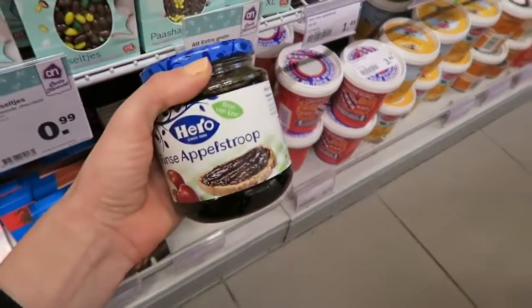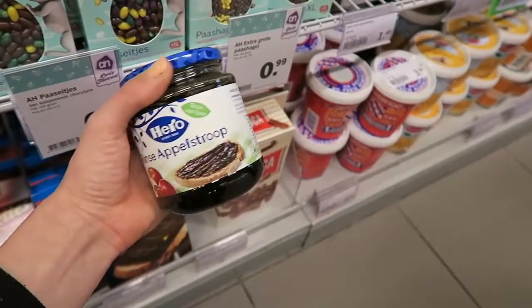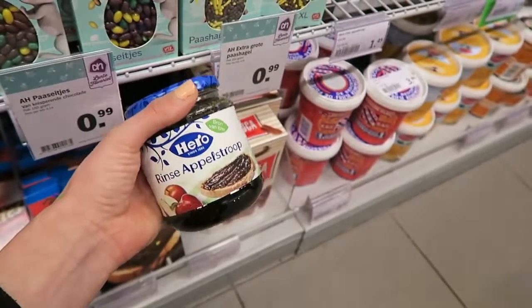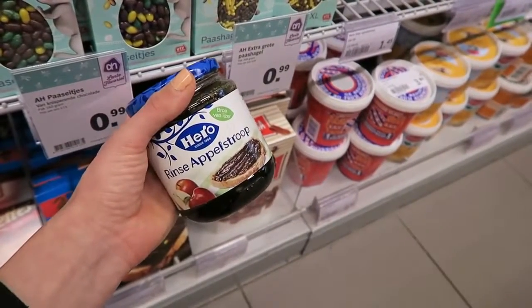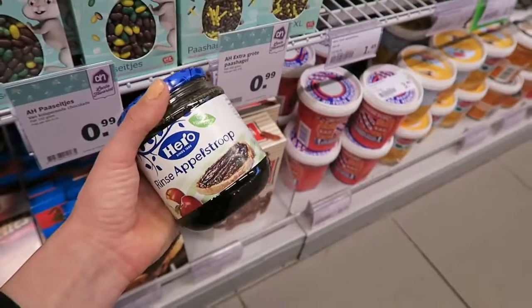So it's like syrup from apples. It's very dark, as you can see, and it's sweet, but at the same time it's not too sweet. So sometimes you put this on top of cheese, which makes it taste even better. So yeah, if you want to try a typical Dutch slice of bread, just put some butter on it, put some cheese on top of it, and then appelstroop.